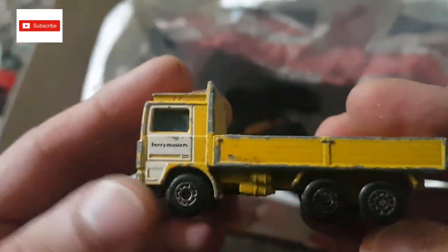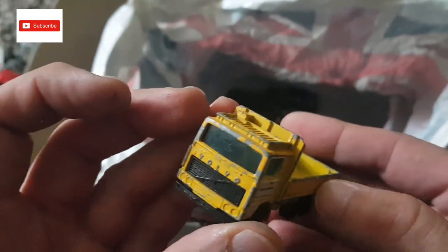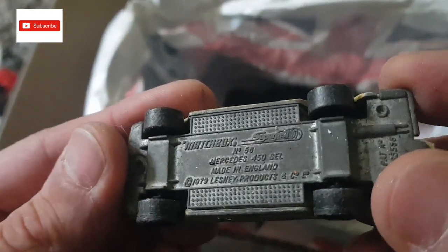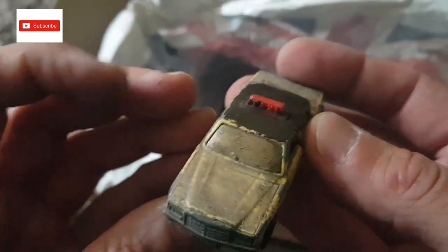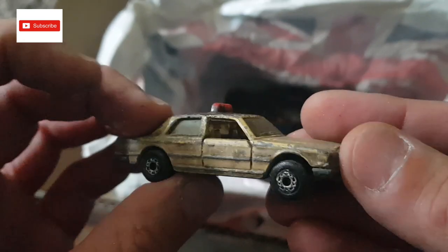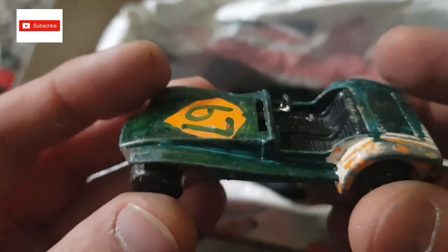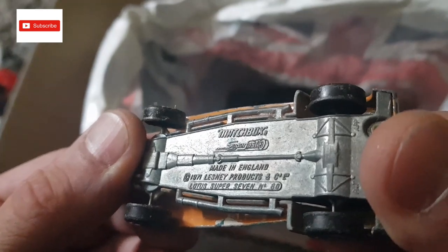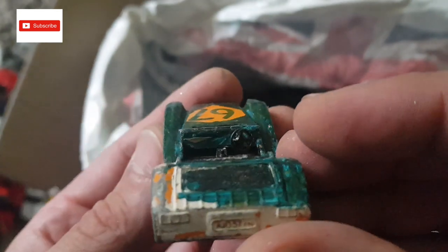We have another Volvo from Matchbox, 1984. A Mercedes taxi, beautiful, I love this one. Superfast 1979, oh I like this, I think I'm gonna refurbish this one. This is really good. I think this is a Lotus, yes. 1971 Matchbox Superfast. No windscreen.